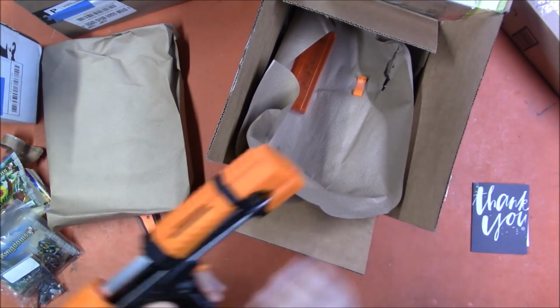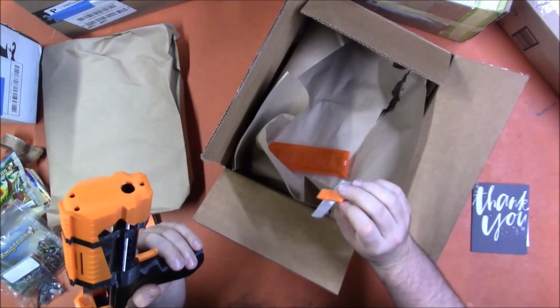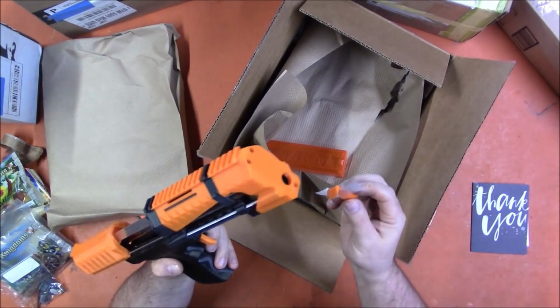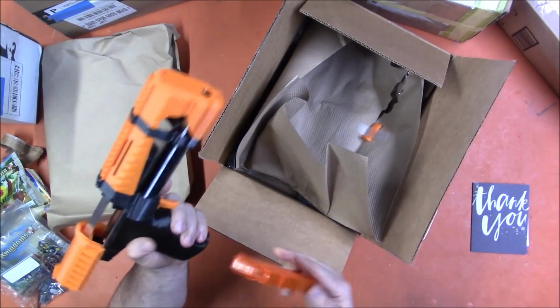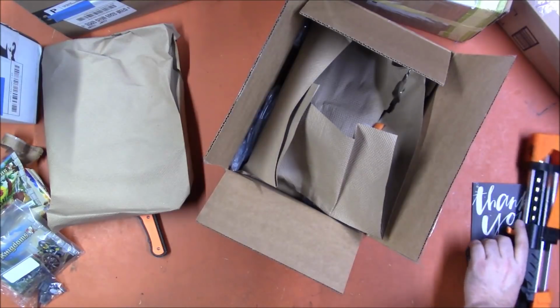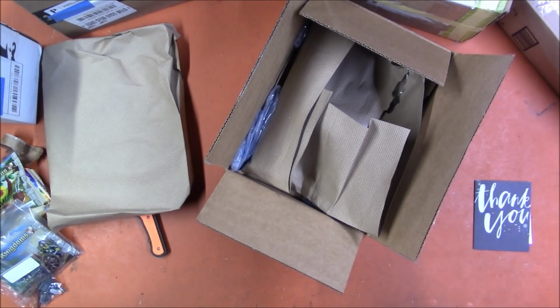Do you have to have a magazine in it? Does it have to be loaded? What's this part for? I don't know. There's a part. I don't know where it goes. Oh, it uses the angled worker mags. Well, luckily, I just got a few more of these. I need a dart. There we go.